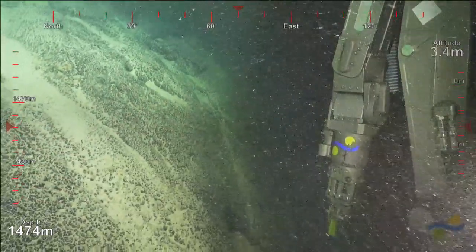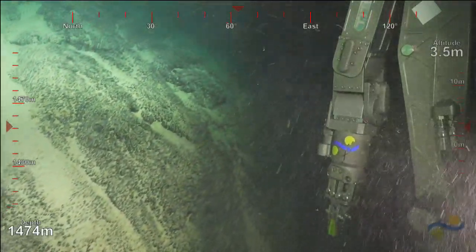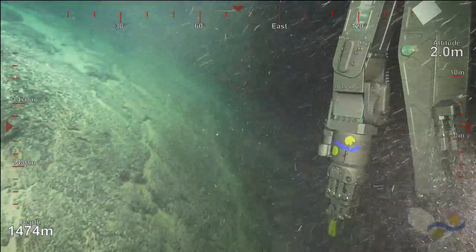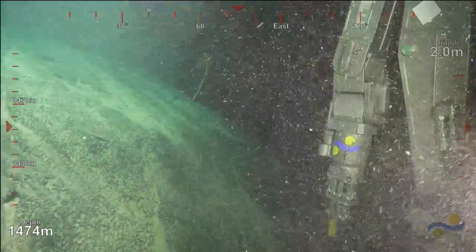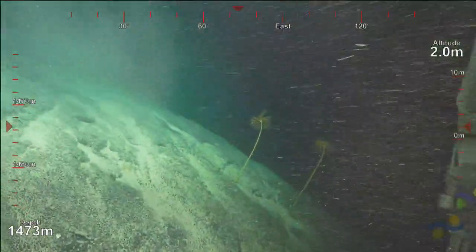So I think Randi Rotjan's back. I think she's going to take over for a while as we head on to waypoint 4. So we traverse along the slopes and walls here. There's a couple of crinoids here. I think we've seen those already today.